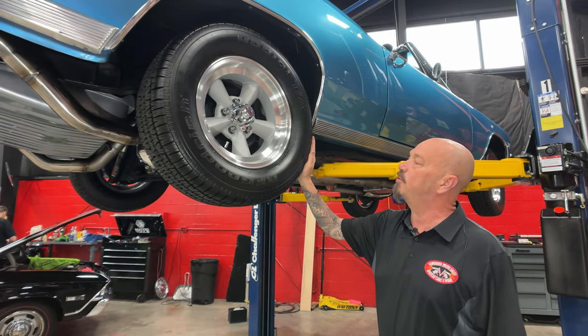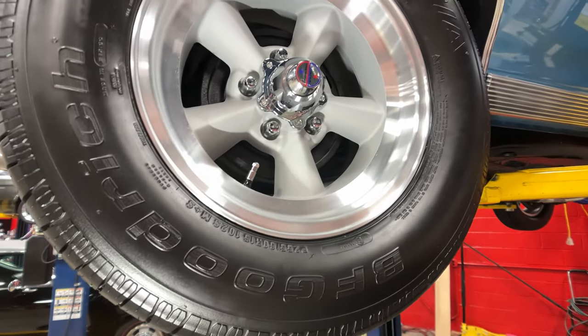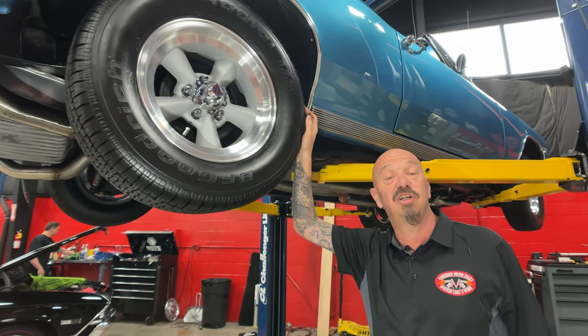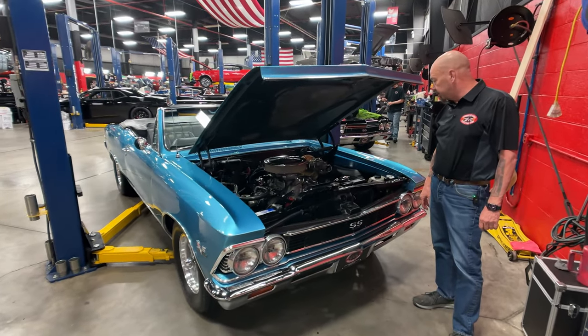Now out back, of course, we got a little more rubber on the road. 225/60/15s back here. Same good looking wheel. And by the way, there's disc brakes up front. Let's get under the hood and check out that 396. All right, under the hood here, we got 396 power, all looking good.